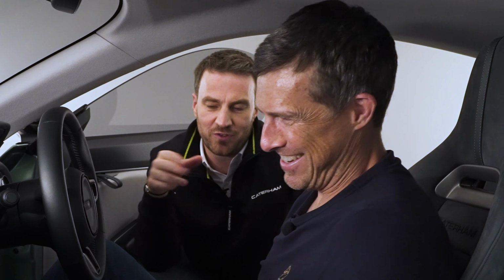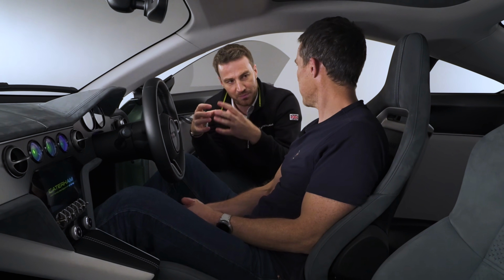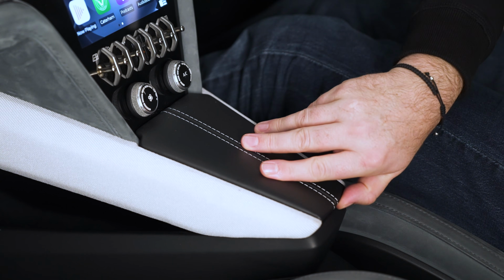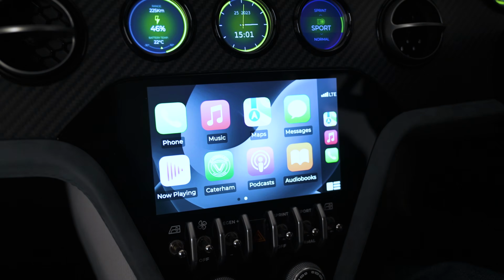Yes, we will have both, because I was Android and then Apple, so I don't want to go into the fight. But basically, the principle was we're not going to develop our own HMI because it doesn't make sense. So on the production car, there will be a little compartment where you put your phone, it will charge, and you will just mirror the screen. Very simple, very basic. There is no Caterham HMI complicating things.